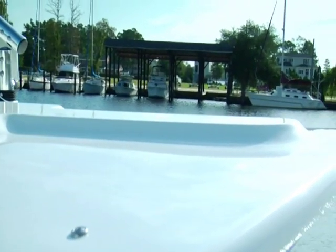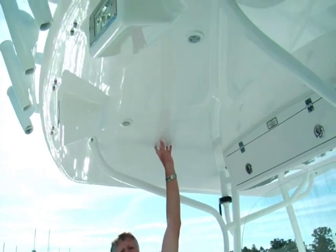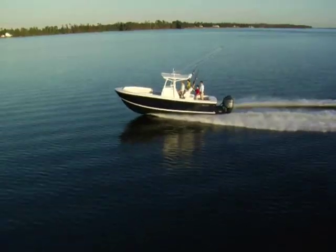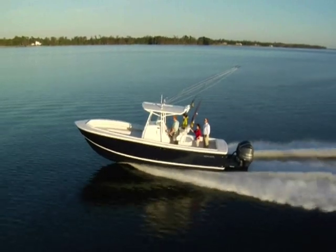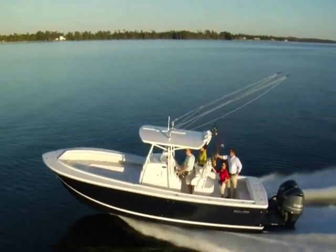This particular boat is a white boat, therefore the underneath of the T-top is white. But if you've got a feature colored hull-sided boat, like Fighting Lady Yellow for instance, the feature color is available underneath the top as well. Really sets off the top, says that this is your boat. Very distinctive feature. The live well is neatly constructed.